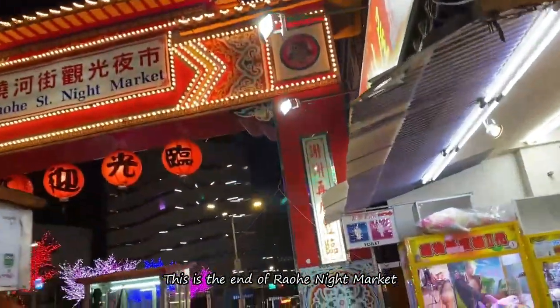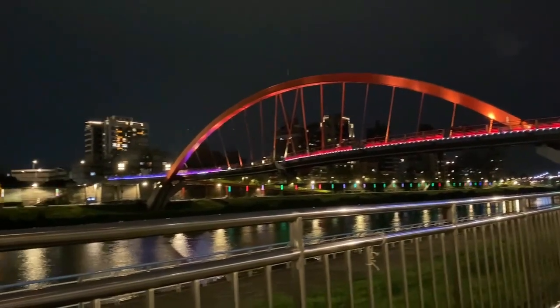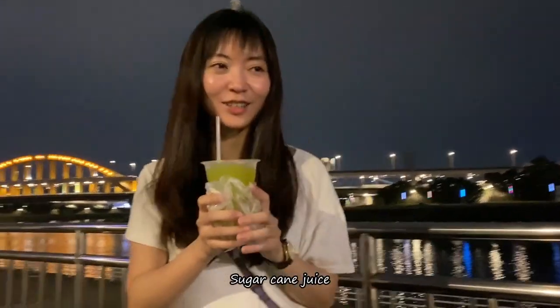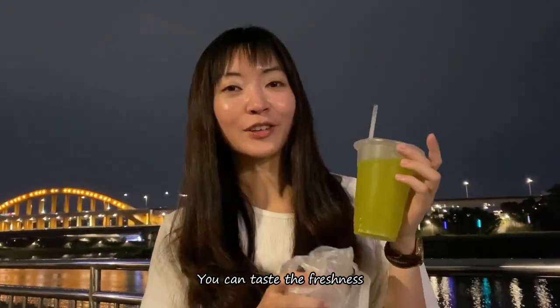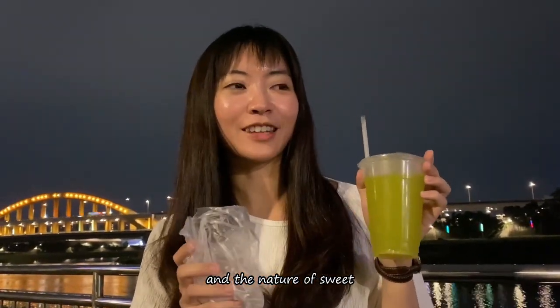This is the end of the Raohe night market. The sugar cane juice. It's very fresh. You can taste the freshness and also very, like, you can feel the nature of the sweets.